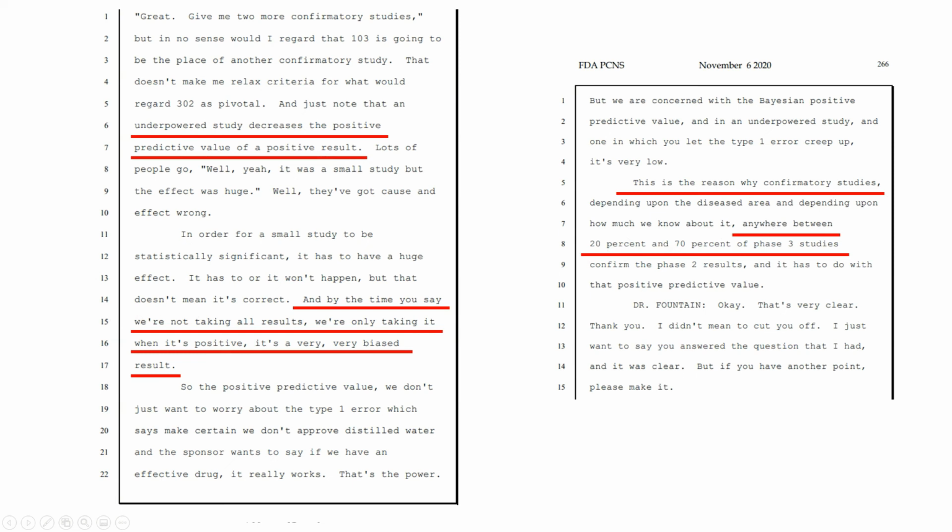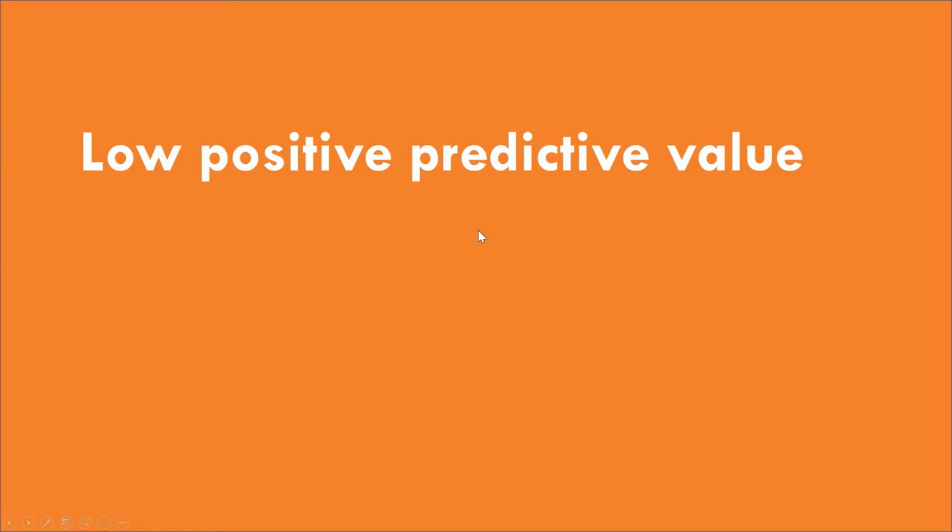Anywhere between 20 and 70% of phase 3 studies confirm positive phase 2 studies, which means that 30 to 80% of these phase 3 studies don't confirm the phase 2. There's just tons of false positives. And you need something with a high positive predictive value if you're going to rely on one big study and confirmatory evidence. So that's just another really big concern that I think and the reviewers think undermines the case for approval of this drug.